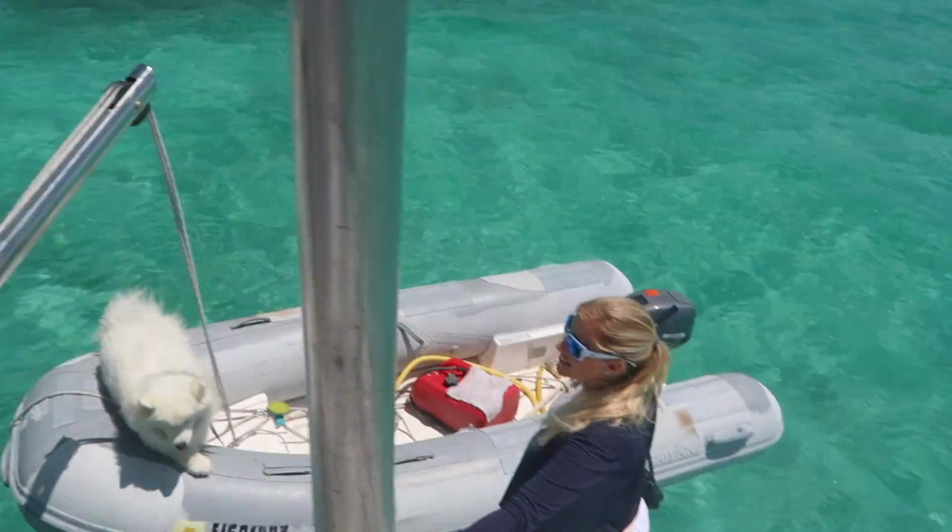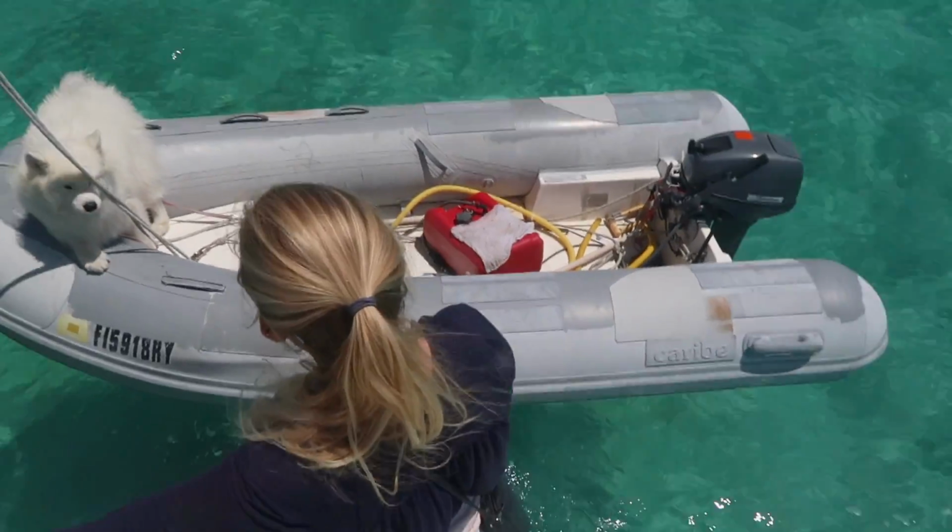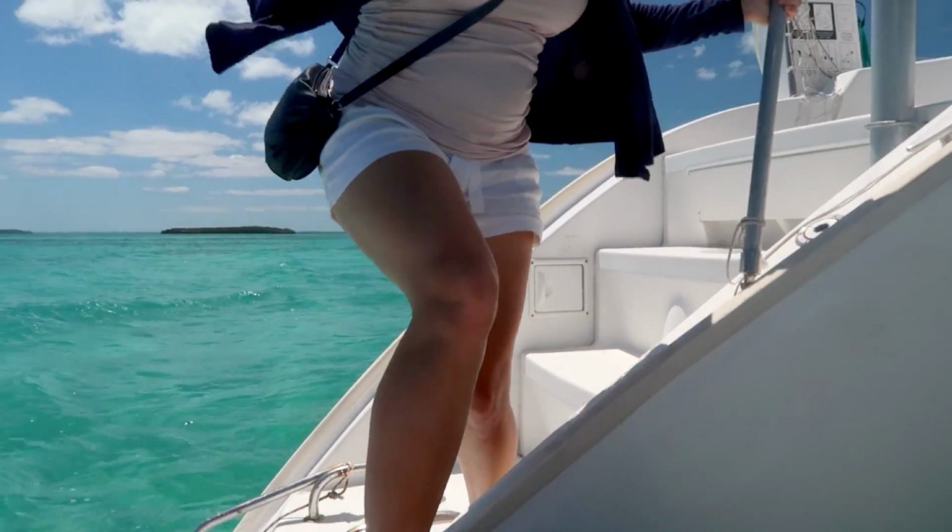The boat's locked up and we're gonna go to shore. Hey, Ari is already ready. She's not about to get left behind. Let me hold on to this.